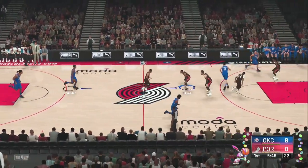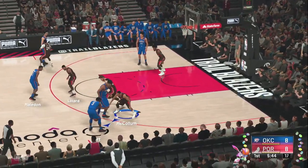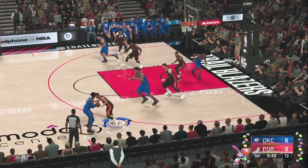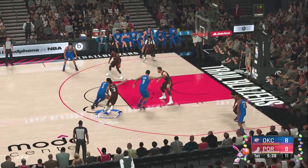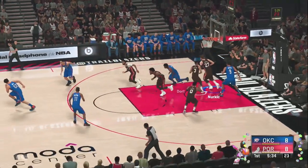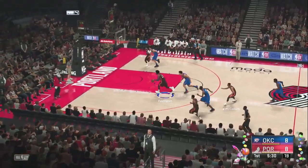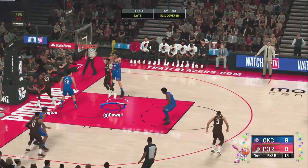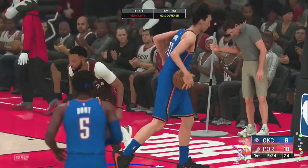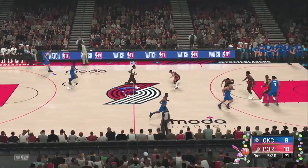80% from the field to start, playing with a ton of confidence. Pass to Dort. And just under 2.5 minutes elapsed here in the first. Great D that time from Nurkic. The Trailblazers have gone 4 of 5 from the field so far. Snatched up. Powell, that's good. This to me is where he can be lethal. In fast break situation, Norman Powell's speed's a problem.